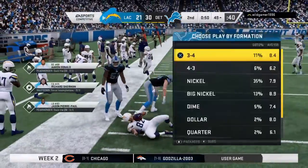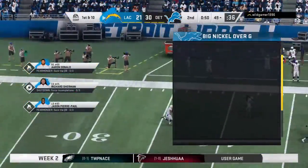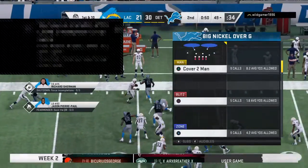A good return there, 17 yards. And the Chargers will be set up pretty well as they take over in great field position.